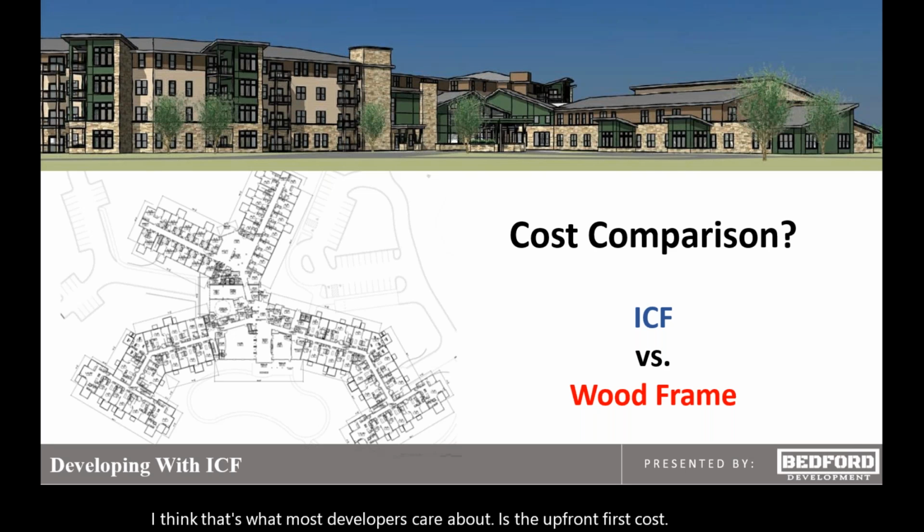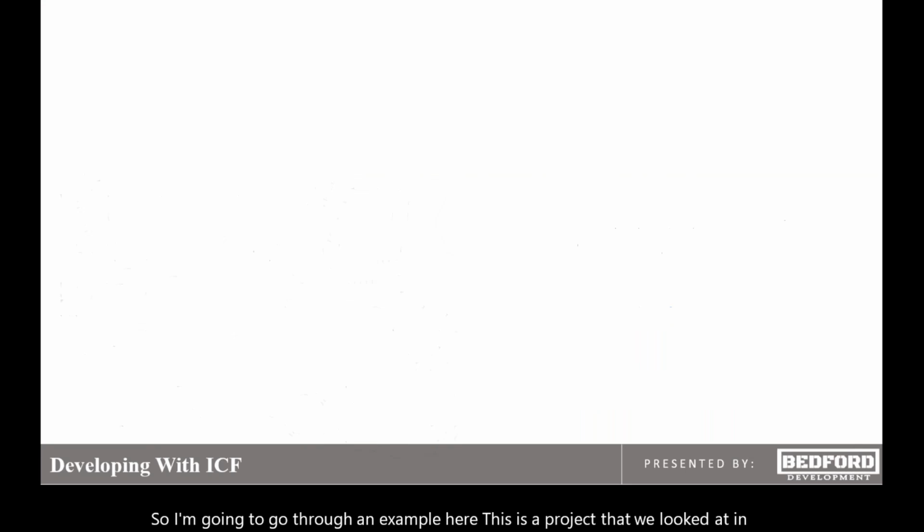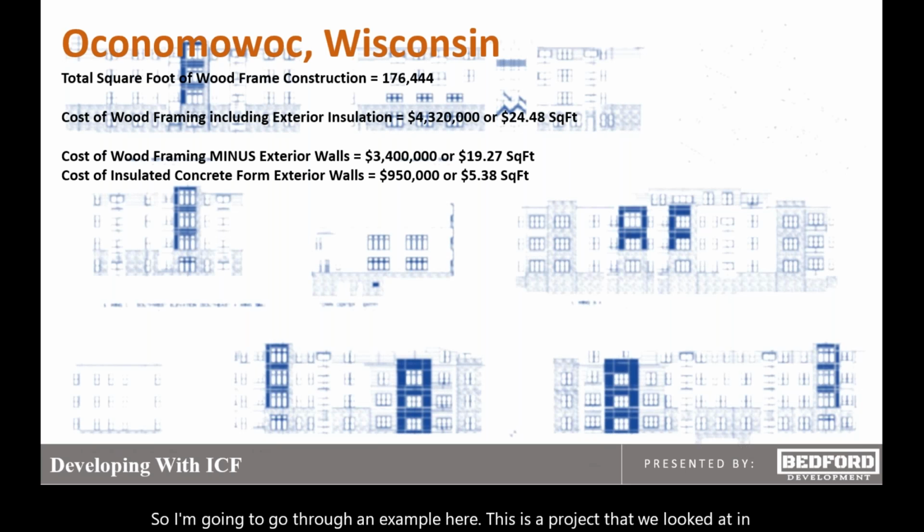So I'm going to go through an example here. This is a project that we looked at in Oconomowoc, Wisconsin, a senior living facility. So when we looked at conversion on this project, we looked at how many square feet it was, how that related to wood costs. We had a little bit of insider information on the wood because of the contractor that bid it. And ultimately it came down to about, including the exterior insulation. Now, remember, in this climate zone in Wisconsin, we have to attach a continuous insulation on the exterior of a multifamily. So that is including the exterior foam. And that was $24.48 a square foot.